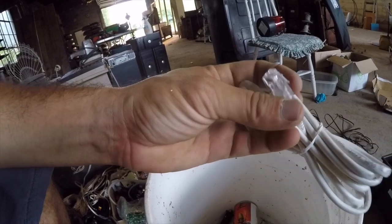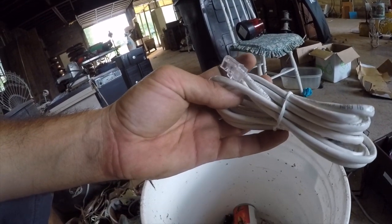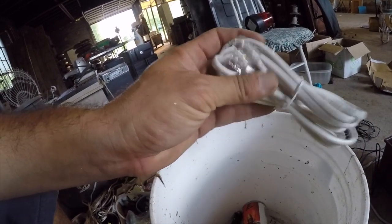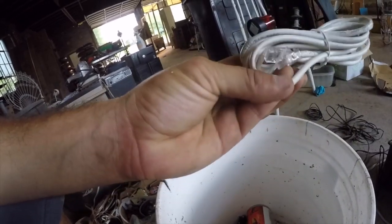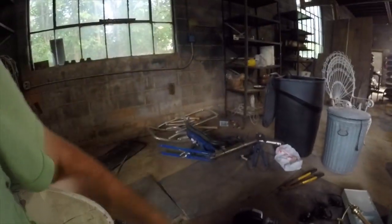These things that look like little viper heads are for cat 5 or cat 8 wire. This one's cat 5, but I can sell this with the little heads, and I get a premium for it. So I do have to start a bucket for it. I have a bunch on that bottom shelf over there, so that's something I need to do.